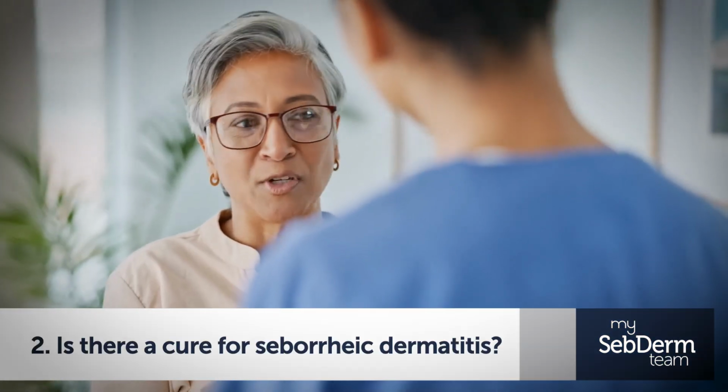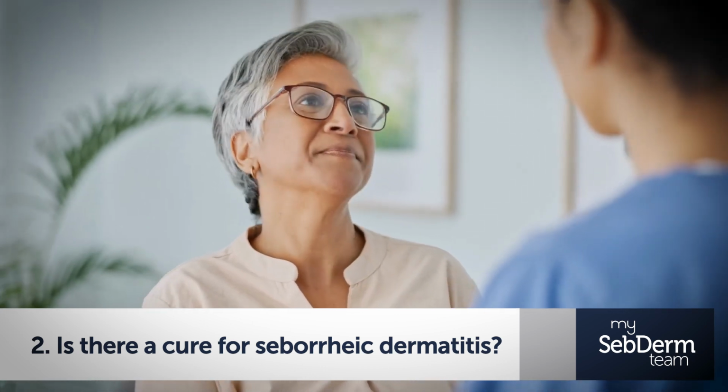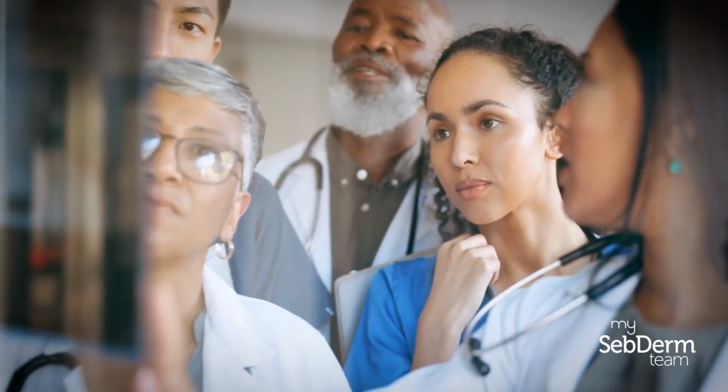Is there a cure for seborrheic dermatitis? And I think that's kind of a million-dollar question when it comes to this disease. At this time, no, but that doesn't mean that we won't get to that point in the future. There's a lot of different treatments that we use for this condition to go after some of those areas that seem to be abnormal on the skin.